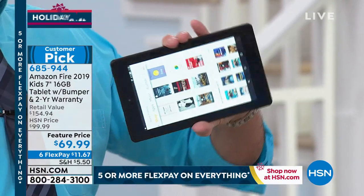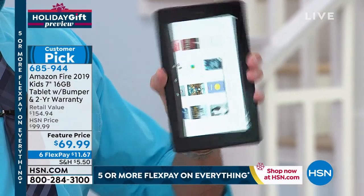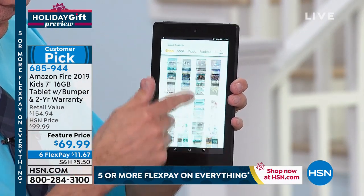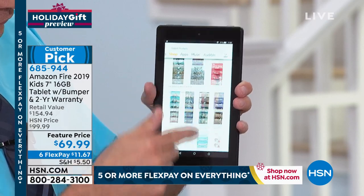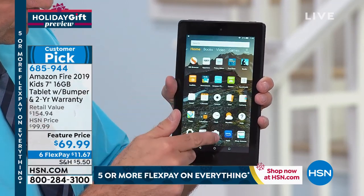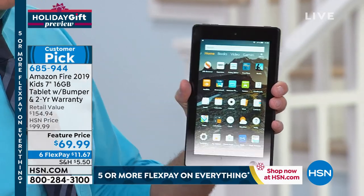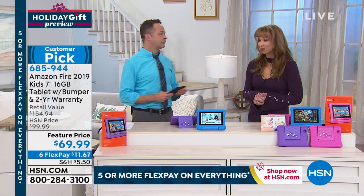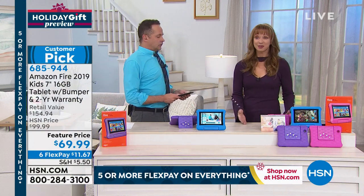Little hands, big hands, backpacks, handbags. If you are mom or dad, you can use it too, because it is a real tablet. It's almost a little disrespectful to call it a kid's tablet, because it really does function. It has the same functionality as your Fire. It just happens to be an even better price than you will find on Amazon, where it's $100, guys and gals.